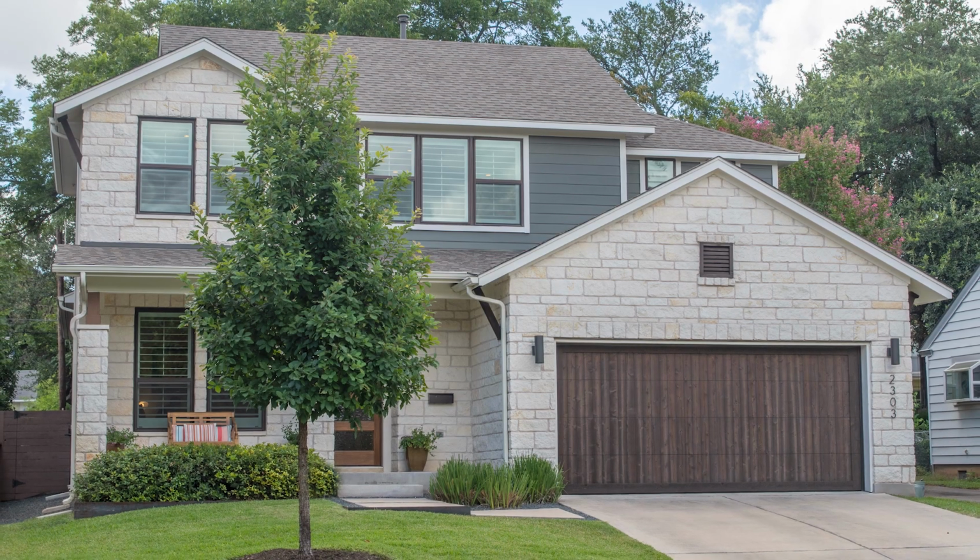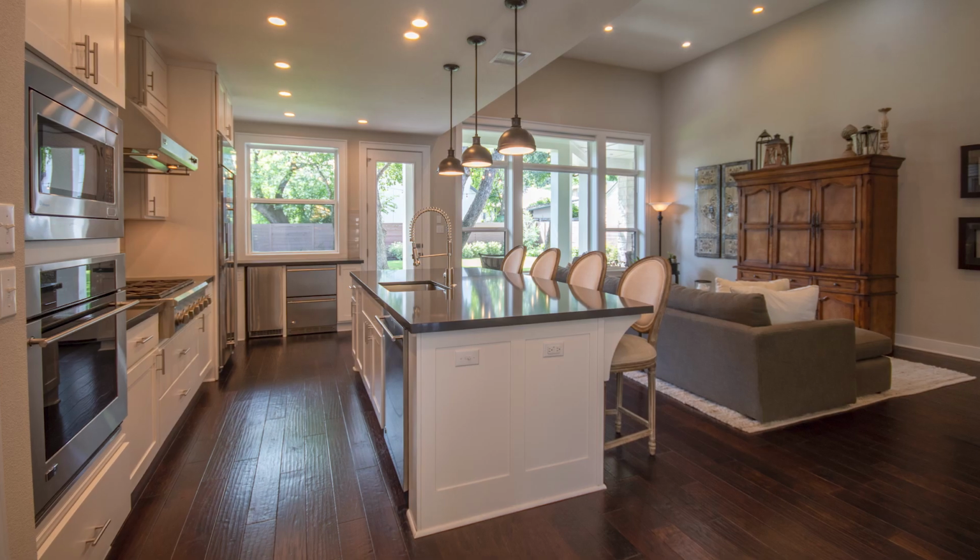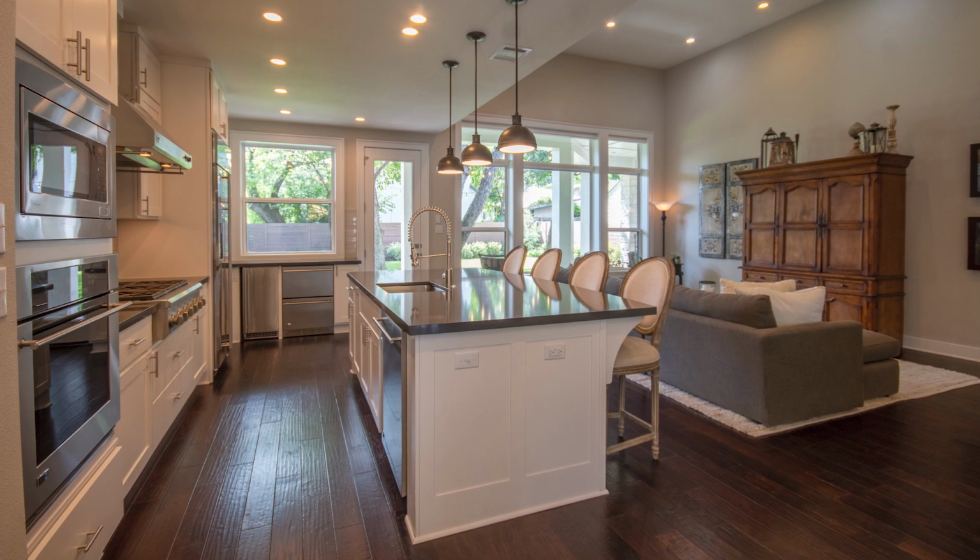So this home is probably attractive for a diverse group of people. It's just a comfortable spot for a family to grow into over the years.